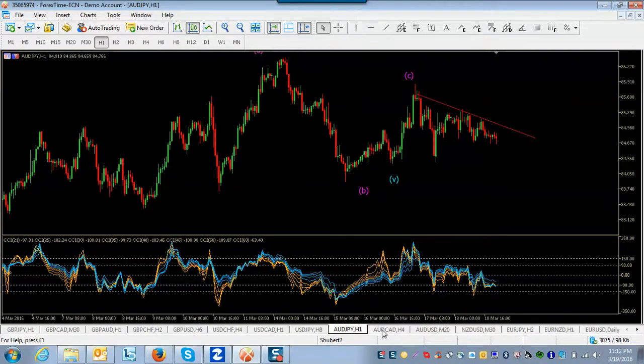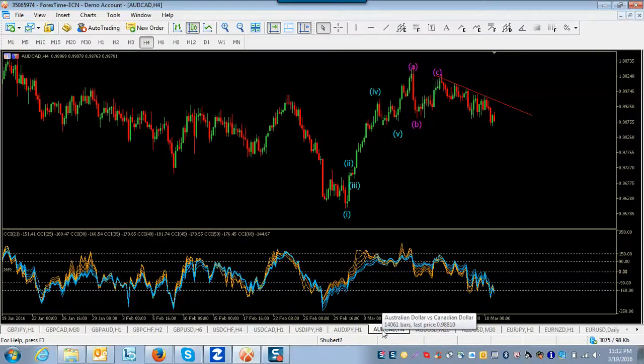And it's pretty much the same story on the Aussie Canadian. Looks like we're in a correction to an uptrend. Again, it's still drifting lower. May go a little bit more, or we'll probably take some positive Aussie news to kick this back to the upside. So we will let that ride for now.